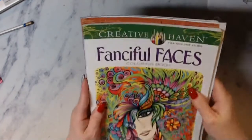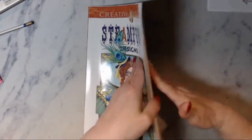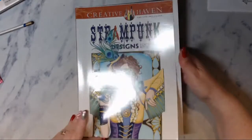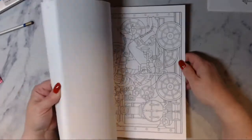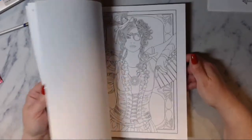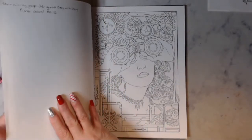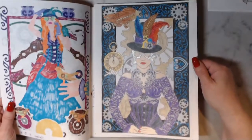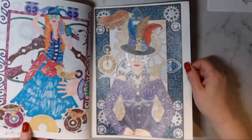Okay, I have Steampunk Designs, and this is Creative Haven, of course, Marty Noble. They have different designers, artists, for their coloring books. I like Marty Noble and Teresa Goodridge. I did that one, and that one. I wonder if this was something I made a copy of from this book. Not sure.